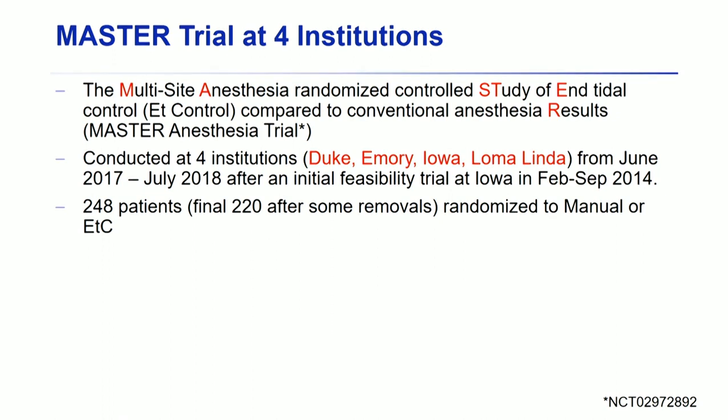I will say my wife was pregnant with her first child when I was going to all these sites to do this, so she has her own opinions on the master trial that we won't go over.